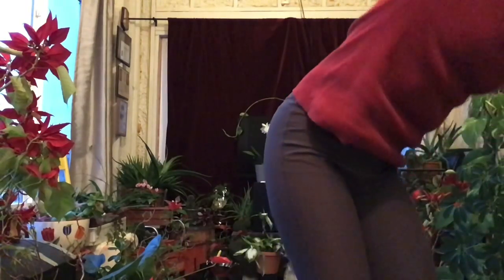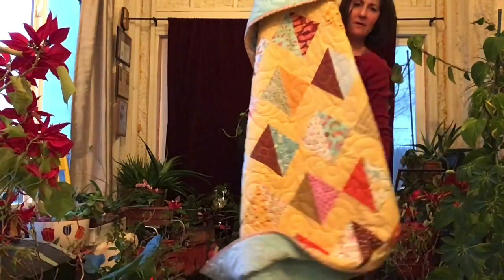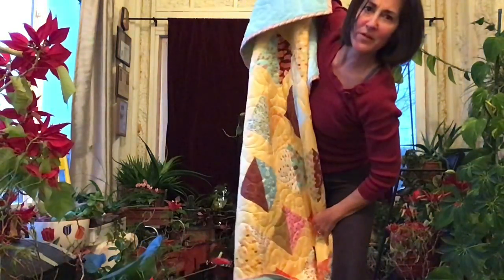But she almost exclusively uses minky on the background. If you've never felt minky, the next time you're in a fabric store, find some minky and feel it. It's extremely soft. It's really beautiful. I have a minky quilt that I sleep with on my bed every night. It's just nice and cozy and comfy. So here's my sister's quilts. This one's too big to show you the whole one.